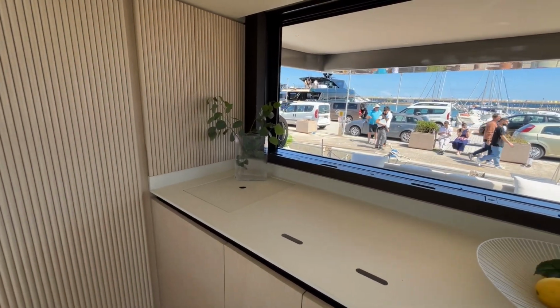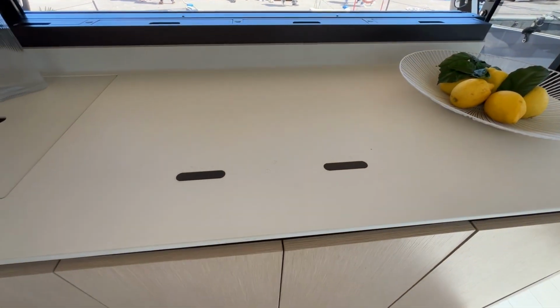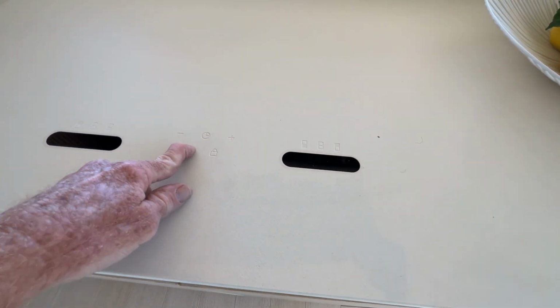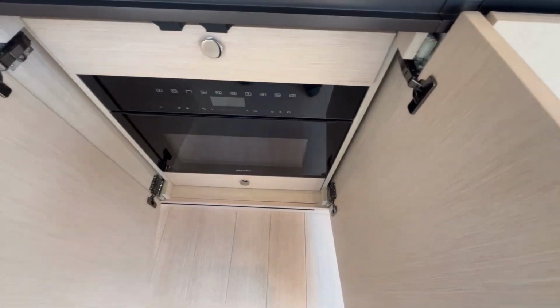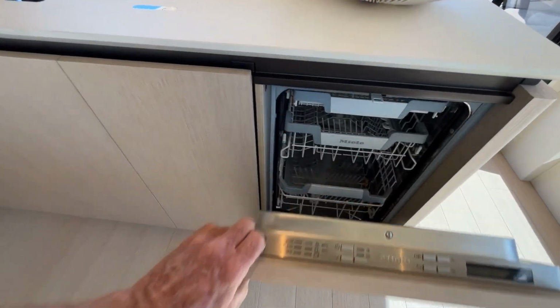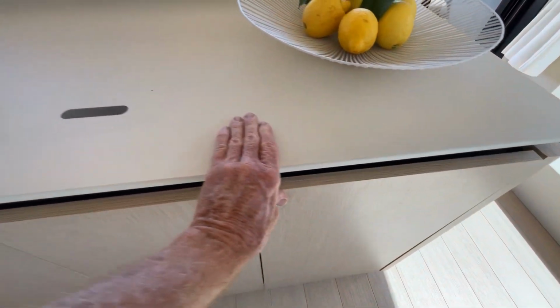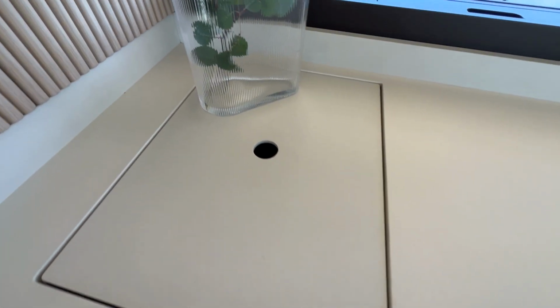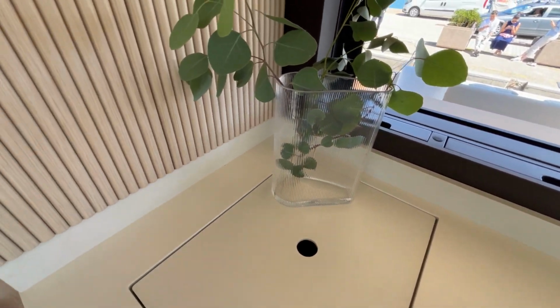The galley area is fascinating, actually. This is a feature I've not yet seen on any boat I've checked out, but this is an induction cooktop. And do you see the eye? No, but it's here. And if you put your pots and pans on, it warms them through induction. Very cool feature. Nice size dishwasher. Nice ice maker. And the sink is underneath the plate.